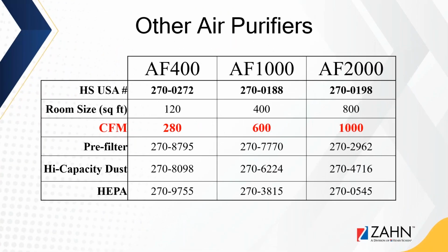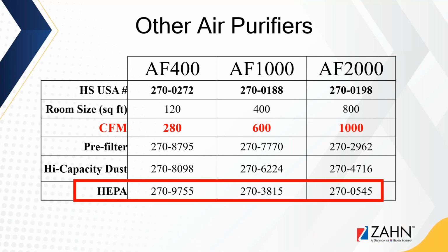Now, on the lab side of things, as I mentioned, source capture is still the best way to prevent harmful odors and dust particles from reaching the lungs. However, air purifiers will be more important than ever before as lab owners look to protect themselves and their staff from harmful contaminants, including microorganisms. You can be assured that all of our systems are equipped with medical grade HEPA filters as well.